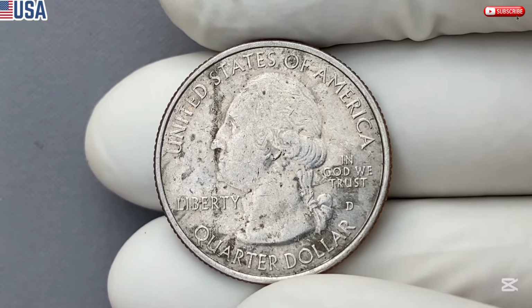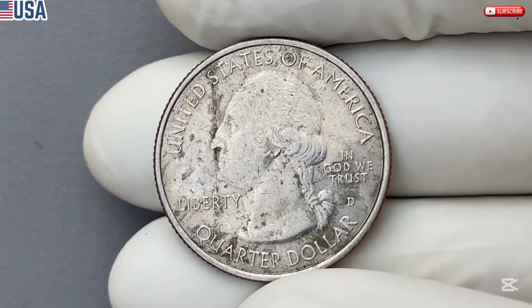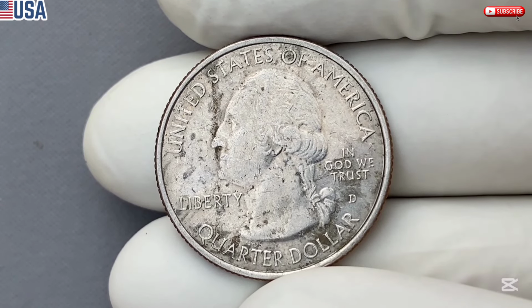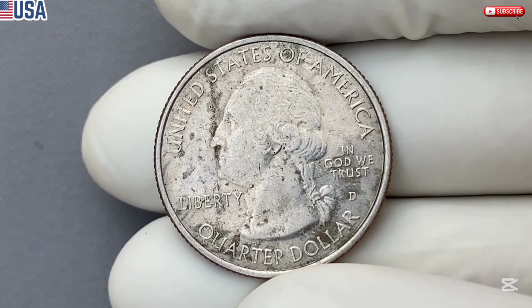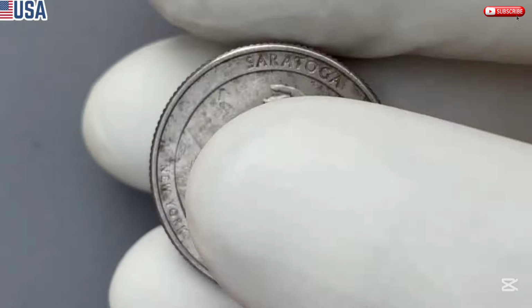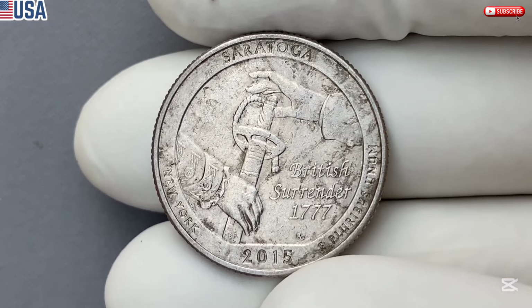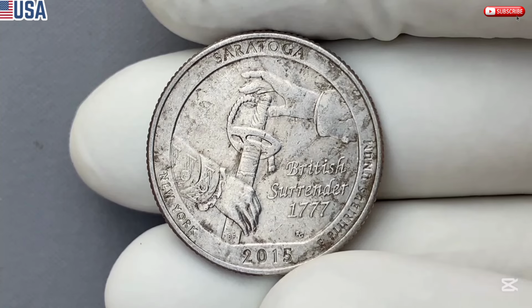On the reverse side of the coin, you'll find a beautiful design depicting victory and liberty, two allegorical figures representing the triumph of the American forces. The figures are set against the backdrop of the Saratoga battlefield. The design is full of symbolism, as it pays tribute to the bravery and sacrifice of those who fought in one of the most important battles of the American Revolution.